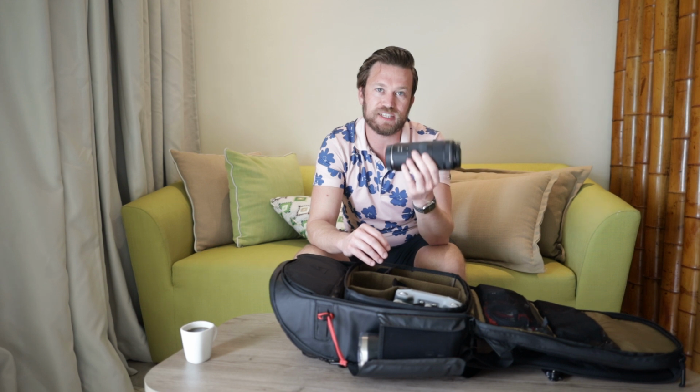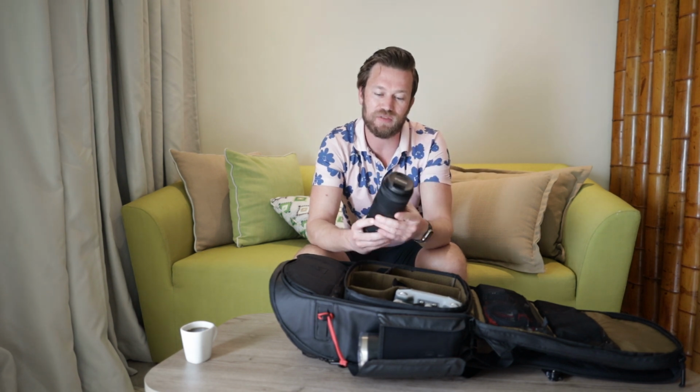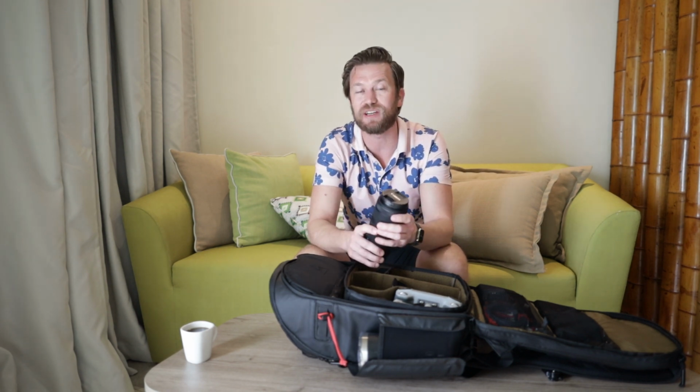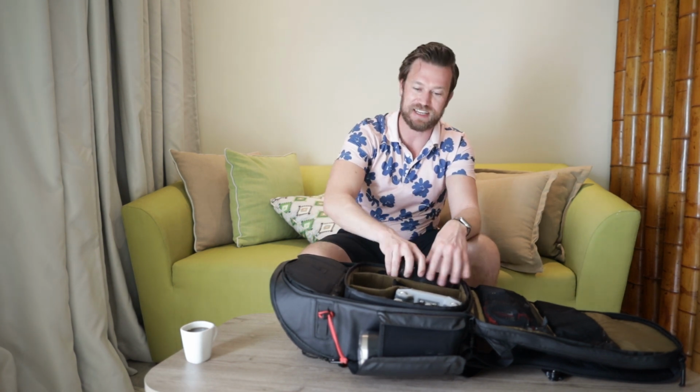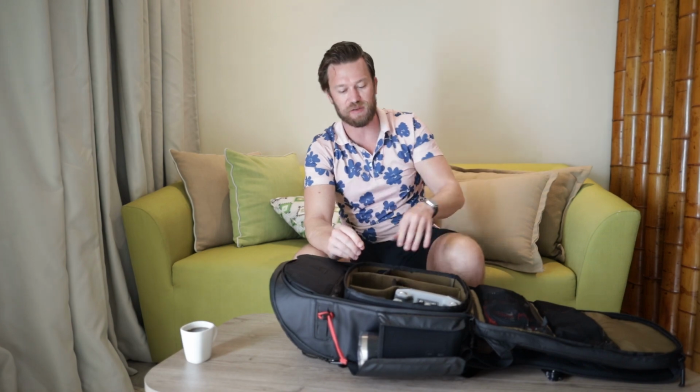So I've been using this more and more over this last year, and I expect I'll be using it a bunch here in 2024. So that is definitely staying in the travel bag.